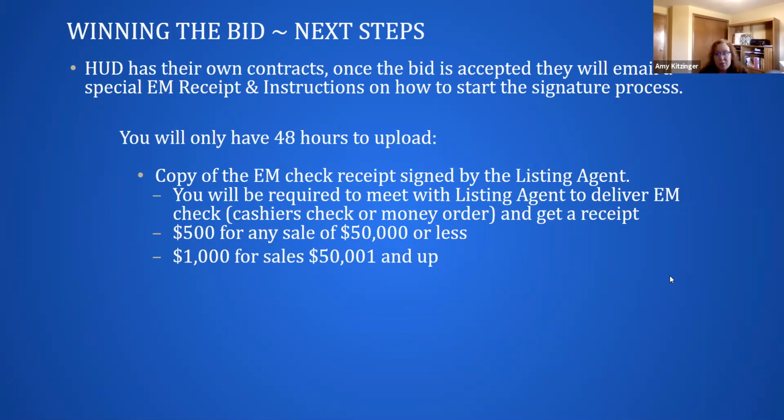So first thing you wanna do, and even before you show your buyer a home, make sure they've talked to a lender. The lender is aware that they are looking at foreclosed homes and that they have a pre-approval letter. Because you're going to need it quickly, you're going to have to give them a call. Very first thing, say, hey, we won the bid. I'm going to need a copy of that letter. And you're also going to need them to go get an earnest money check.